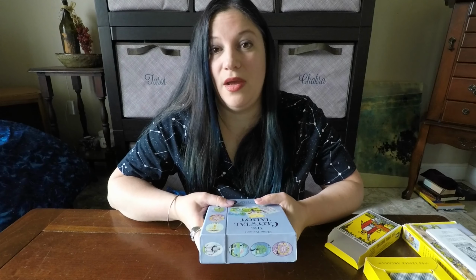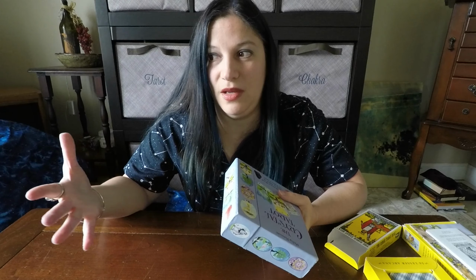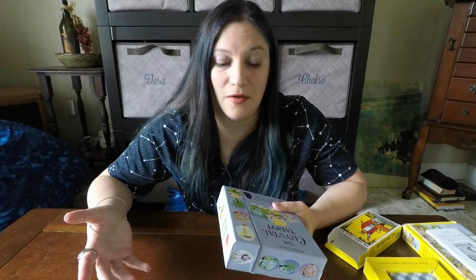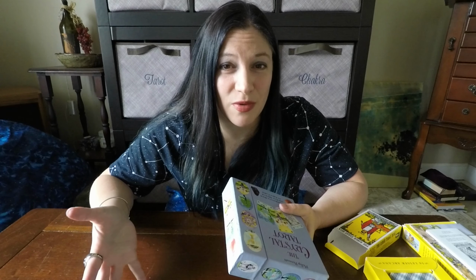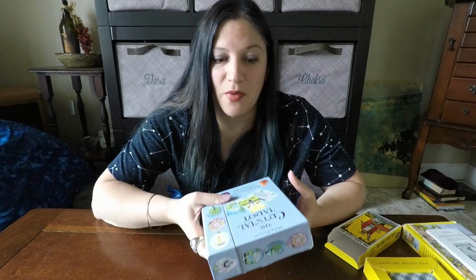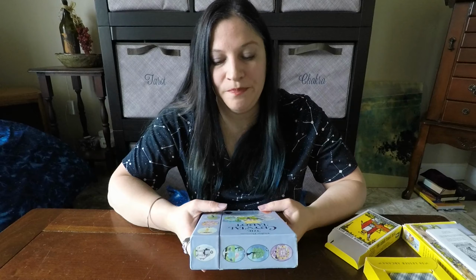So something interesting happened though when I picked this up off the shelf. I immediately thought, oh, I want to read for other people, meaning not just friends and family. And I sat it back down and thought, no, I don't. And I picked it back up again, and I had that same feeling that, oh, this is going to be my deck that gets me into that different sphere of possibly becoming a professional reader. I mean, that was crazy. I didn't really ever have that desire, but when I picked up this deck, that's what came over me.